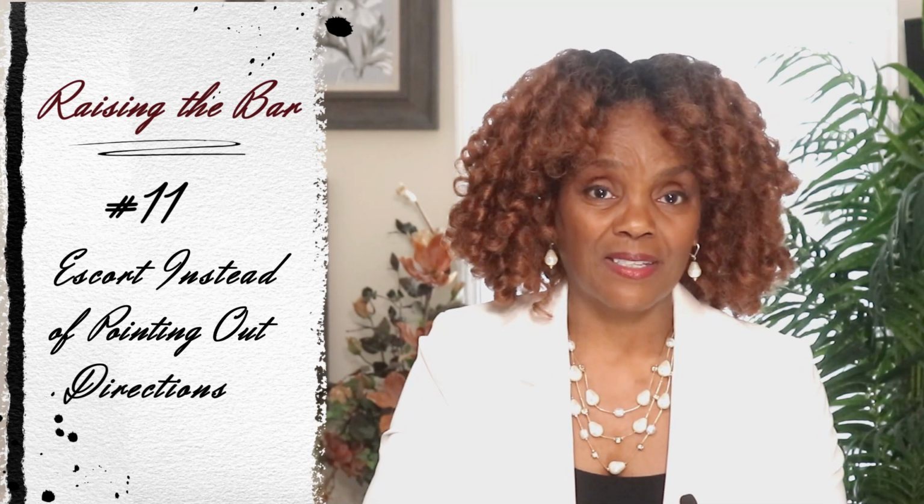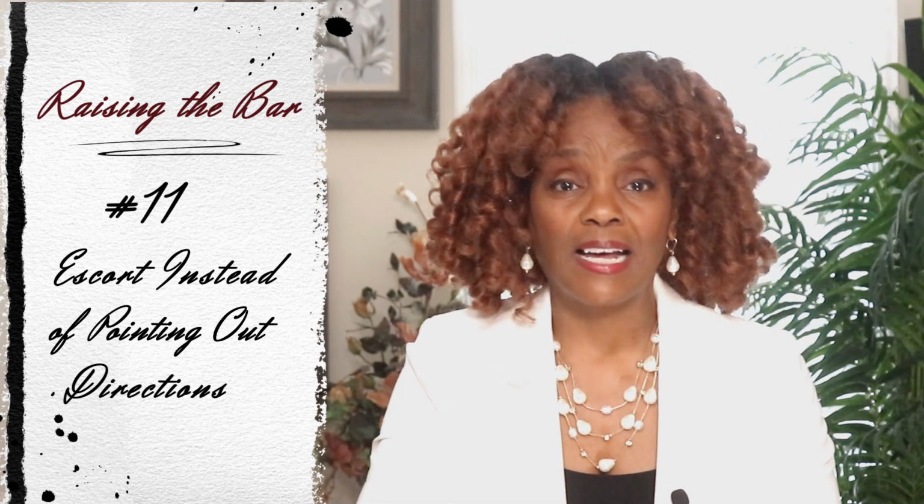And finally, 11, escort instead of pointing out directions. So if you encounter a customer who seems to be lost or needs directions within the building, if possible, break away from your duties for a moment to assist. And please understand, there may be times when you are not able to personally escort them. However, in those situations, try to find a fellow employee who can. Most of all, when escorting others, always walk at a moderate pace so that they can keep up. Not too fast and not too slow.